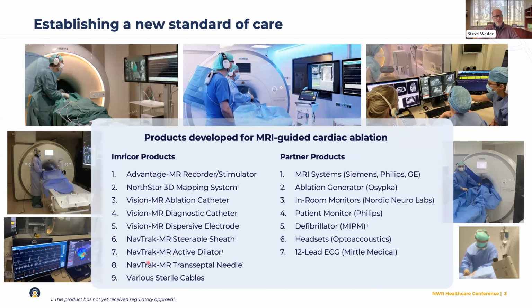But we weren't alone either. We needed partners, and we've partnered with many companies to help enable this entire new field of MR-guided cardiac ablations. The MRI systems themselves, for instance, from Siemens, GE, and Philips, we have had to integrate our tools with their tools so the imaging and the devices and our systems all work seamlessly together in order to provide the same type of environment that doctors have today in a conventional lab, plus the additional benefits of MRI.